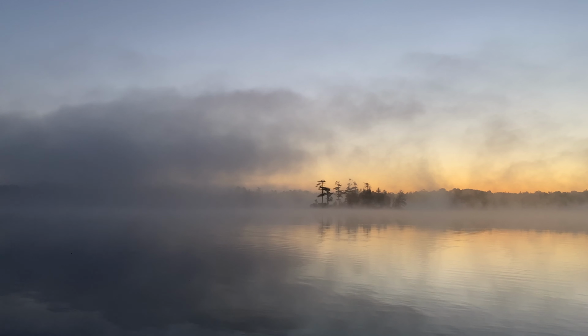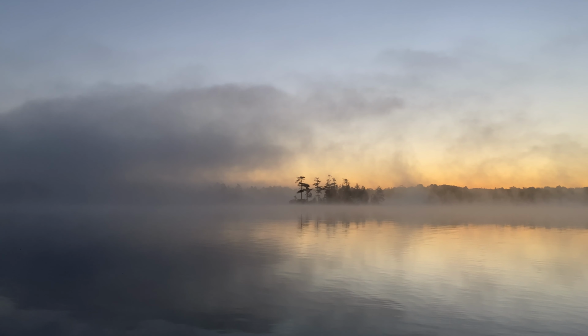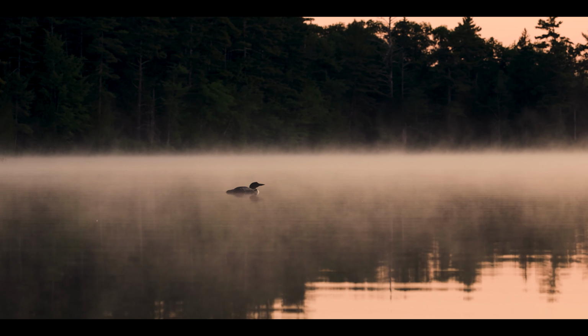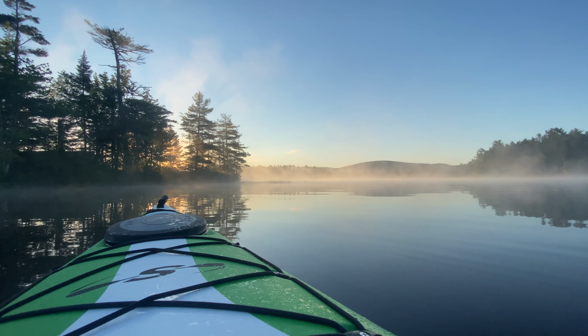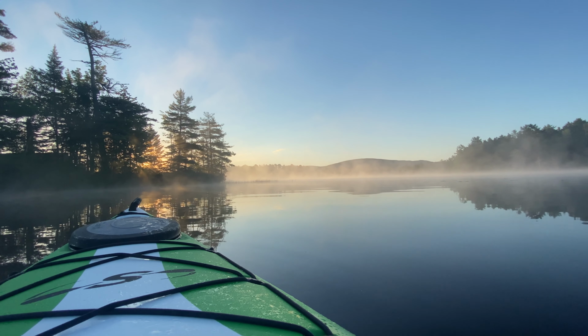So the loon pair that lives on this lake has just hatched one chick this year, and that's about 2 days old at this point. And so I guess my goal over the next couple of weeks is to get as many photos as I can. The chick riding on the parent's back, the parents feeding the chick, as well as I'd really like to get some videos of all those same situations, as well as the loons calling.